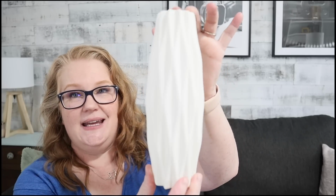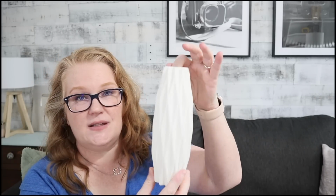Now, as I was browsing through their site, they had tons of vases. This was one of the fun designs that they had. Now, it is plastic, but I'm telling you, you wouldn't be able to tell. And when I saw it, I thought, you know what, that would be so pretty if I spray painted it gold. I mean, you could do all kinds of DIYs with some of the vase choices.